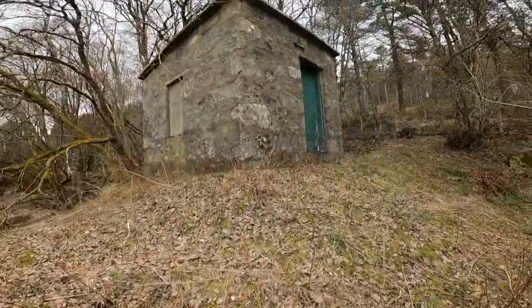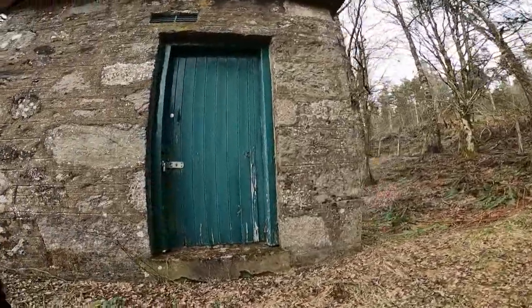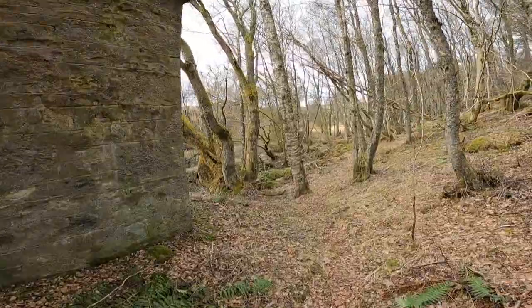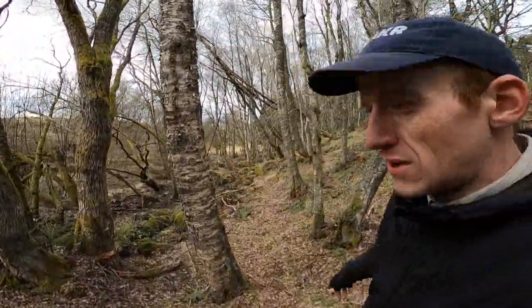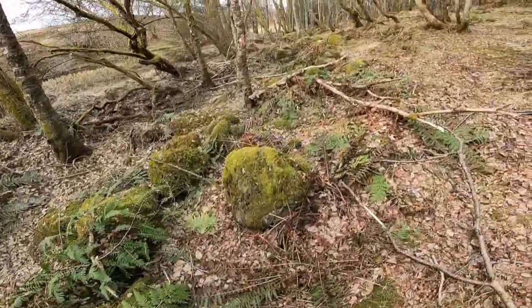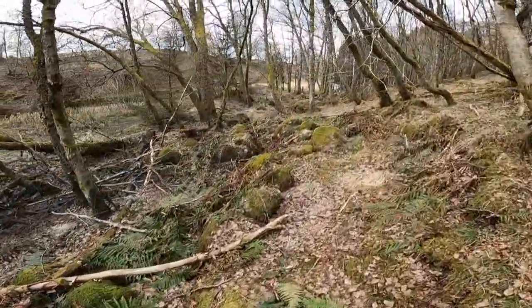This must just be some little monitoring shed here. There we go, folks. Look at how stony the terrain is up here. This is how it used to be in our back garden when we lived up Glenisla. It was just a stony hilltop at the back. Some of this will have been washed downstream. It's crazy the amount of big stones around here on the ground.